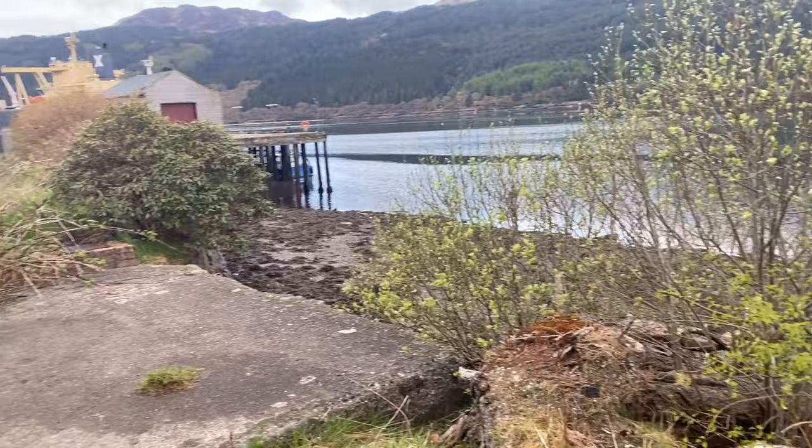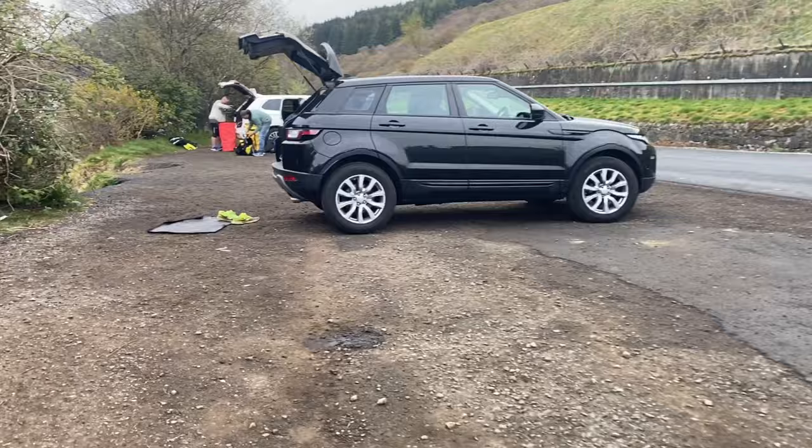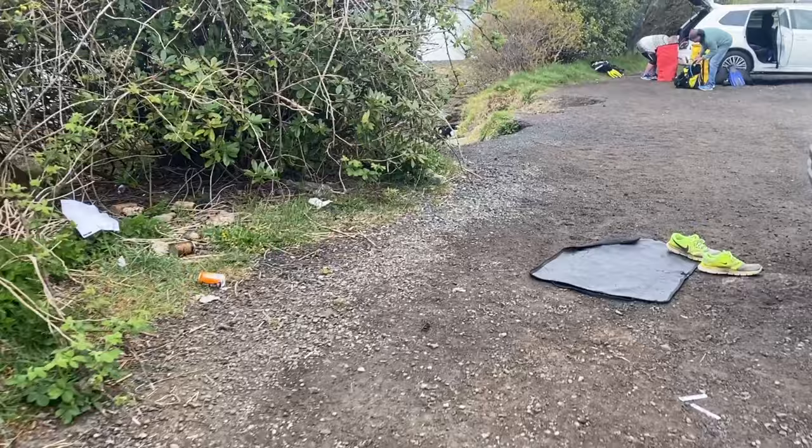Here, you can see the tide's out. There to the left, the old terminal. And it's all covered with just some bushes. Not a great place if you want to go hide and go for a pee, especially for the ladies. Not ideal. As I say, it's just gravel, hard standing, and there's some people setting up some gear.